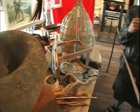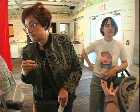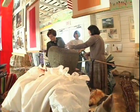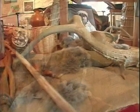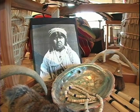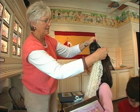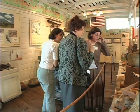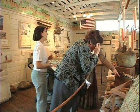Because our exhibits are so well done, they're very close to the history of the valley. It's very personal for people who come here. They learn so much about our history. And they come because we rotate the exhibits fairly often, and we try to have lots of activities for children and items that are interesting to adults.